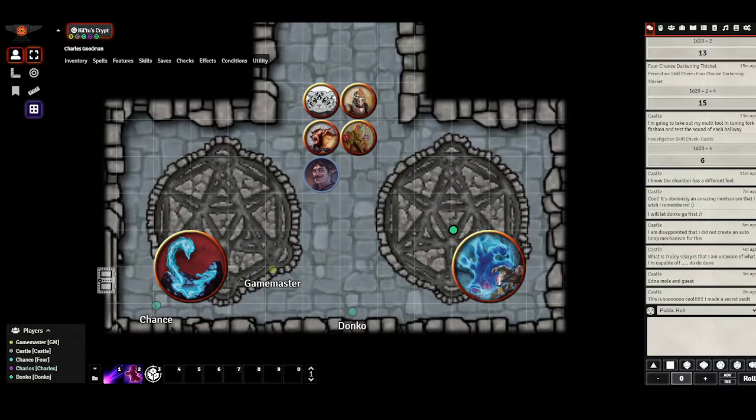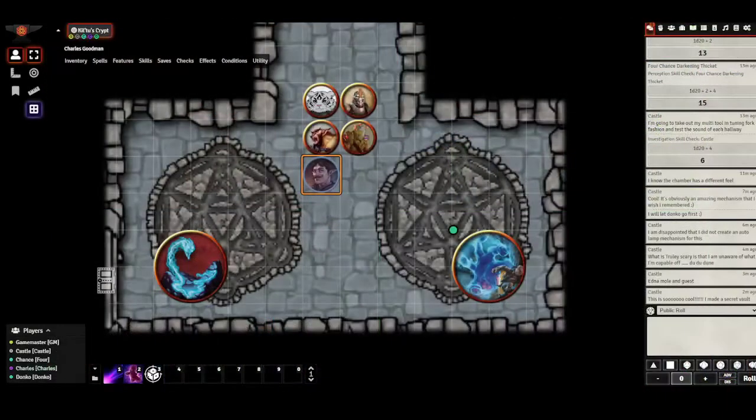I need everyone to roll initiative. Woo! All right. Should we roll it in Foundry so you can have a record? Yes, please. Yeah, that'd make things easier. Is the instance built?